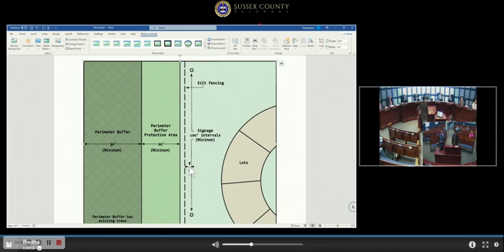And with the cluster subdivisions, we're running at about 45 to 50% open space generally, I think, Mr. Whitehouse, would you say? Yeah. So that's not a fine line that we're shading towards with the open space. I think we're in good shape with that.